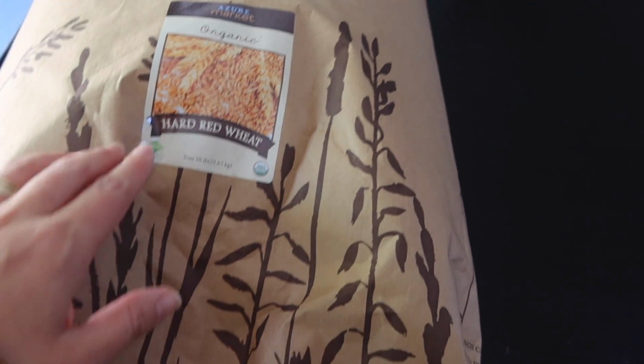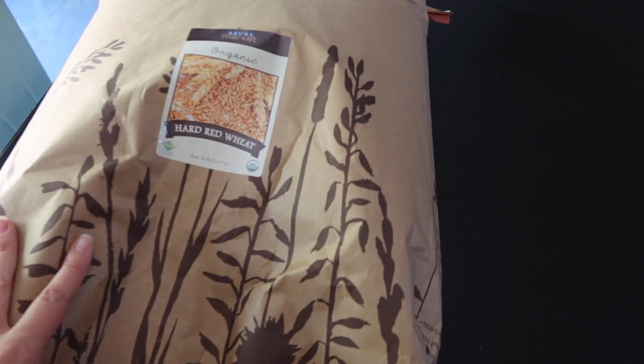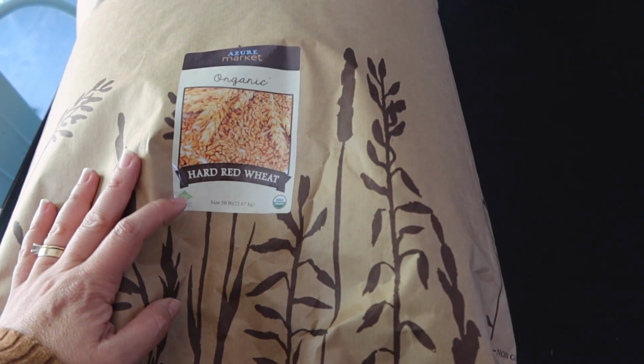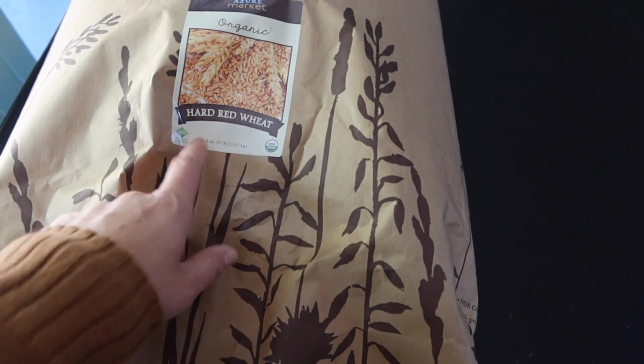Then I got some hard white wheat. This is red wheat. It's a 50-pound bag. I got 1 bag of each of those. A hard white wheat, hard red wheat, and I dropped it down into the car, and it's really heavy and I can't get it out of the car right now, so I'm gonna wait for one of the boys to do that, the white wheat. But the red wheat I've never gotten before. I think this is traditional.